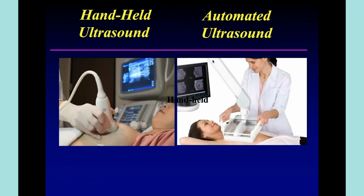Ultrasound can be done with a handheld probe, like on the left, or with a wide footprint probe, like you can see on the right, that automatically scans about a third of the breast. And it's called automated breast ultrasound, and goes by various acronyms like ABUS. But the handheld is widely available and the ABUS is less widely available.